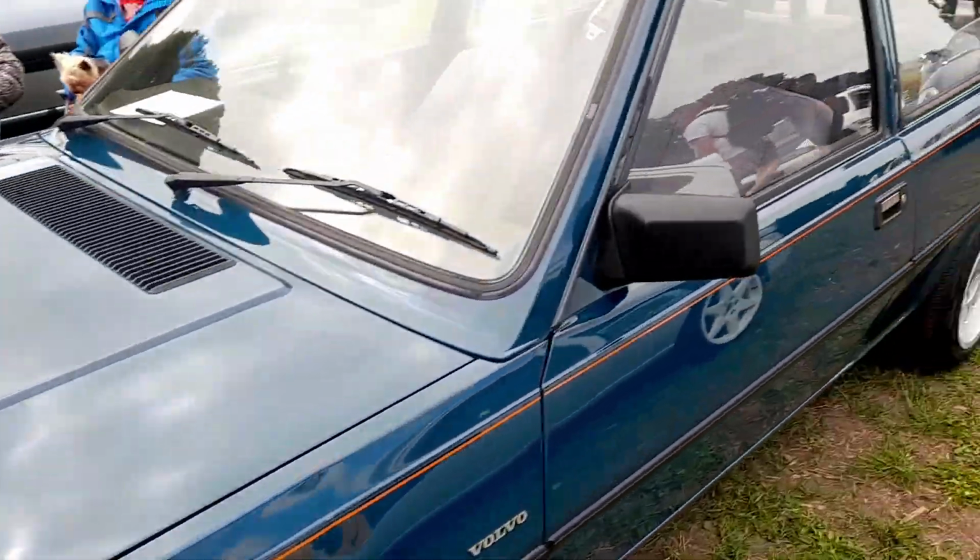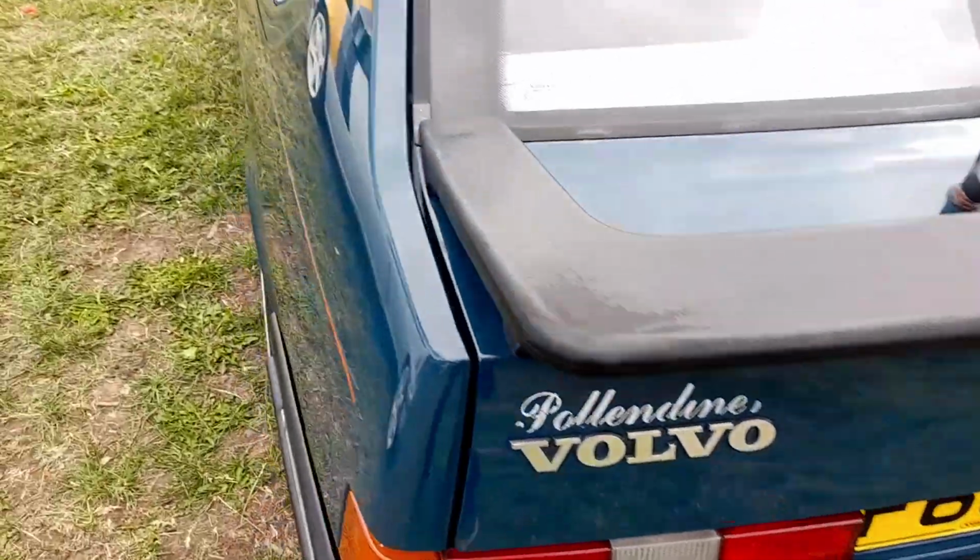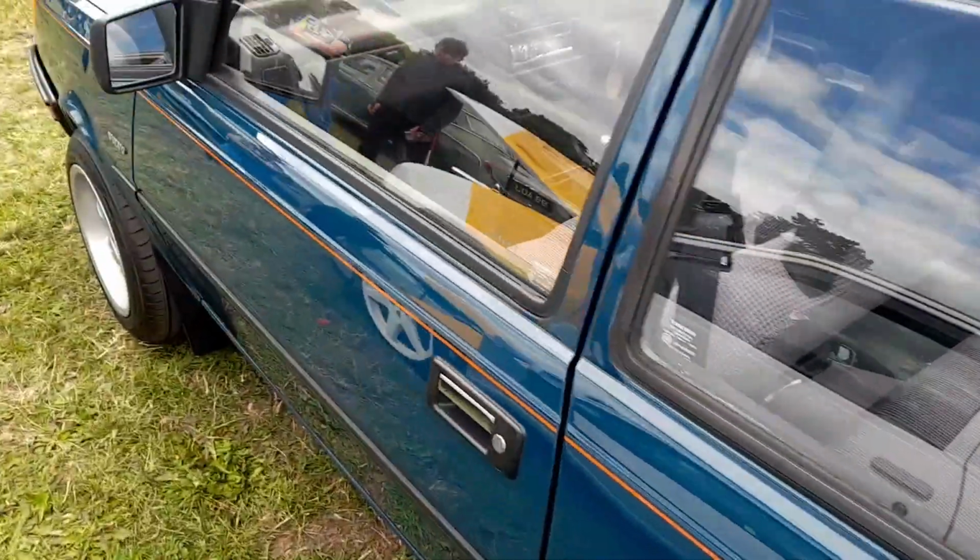And recommencing over in the usual place, we have a Volvo. Oh, is this a 380 by any chance? No, it's a 340 DL. Oh, that's really nice to see a Volvo here.